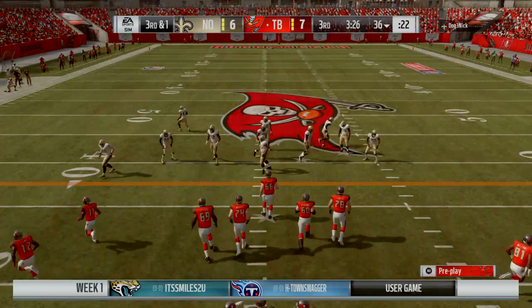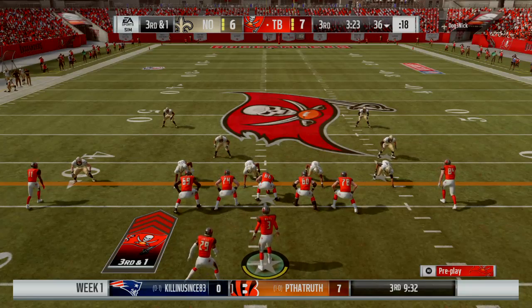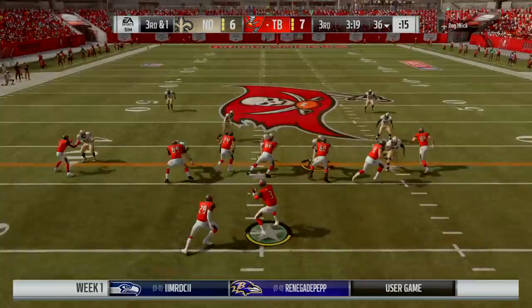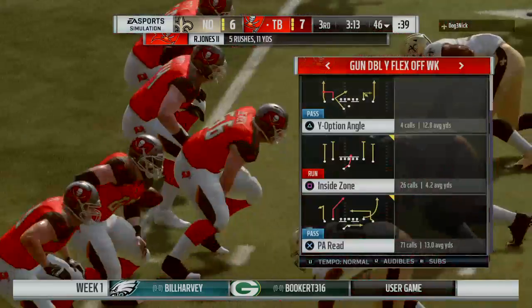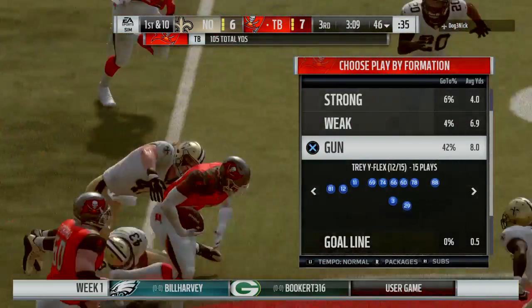The Bucs on third down. Just 1 for 3 thus far. They're up against a 3rd and 1 situation. They'll try and run for it with Jones. And he slips up past the 45 before being tackled. It's another 10 yards on that one and another first down.